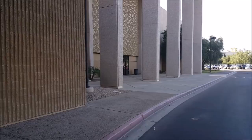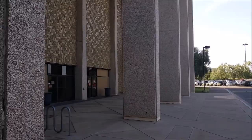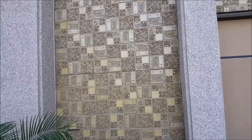But walking up to this building, you kind of get the sense of how grand these pillars are. These are really big, and I also found the tile work that's on the front of this building really interesting too. And again, I'm glad that I was able to document this on video, because I'm sure this is another thing that's going to change drastically with the redevelopment plans. Look at that tile, that texture is just really interesting.